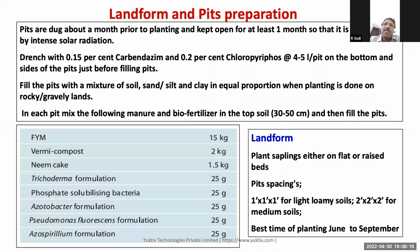Pit preparation at 2 feet by 2 feet by 2 feet is common in medium soils. Pits are dug about 1 month prior to planting, and they should be kept open for 1 month so that natural solarization disinfects the soil of diseases. And before planting, the pit should be drenched with 0.15% carbendazim and 0.2% chlorpyrifos, 4 to 5 liters of the mixture per pit, sprayed at the bottom and the sides of the pit before filling.